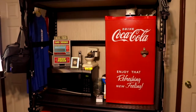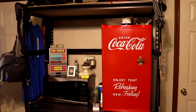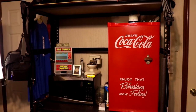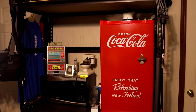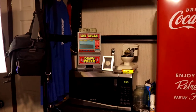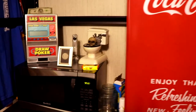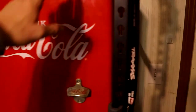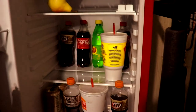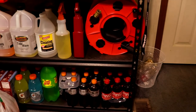Look at that. I have basically a mini kitchen here. I got my refrigerator and a microwave. So if I get thirsty, I can go right straight to the refrigerator. If I'm hungry, yep, pop me some popcorn, eat me something like that. Drinks, I always have drinks in here. I'm a little low right now. I actually got more down below.